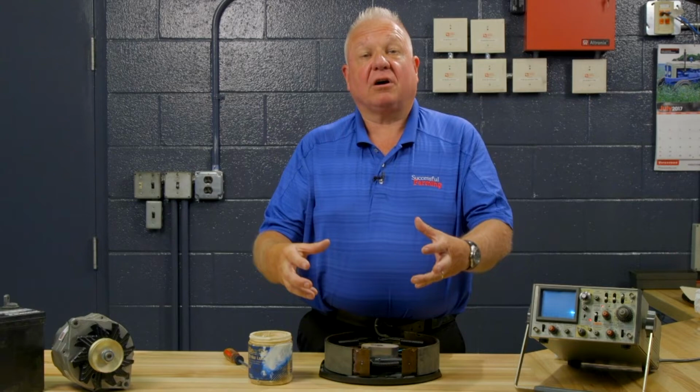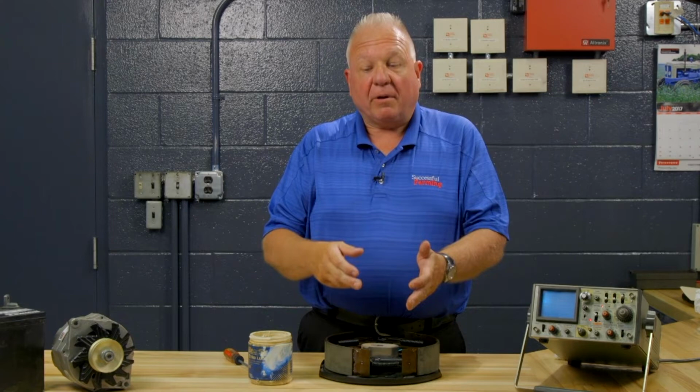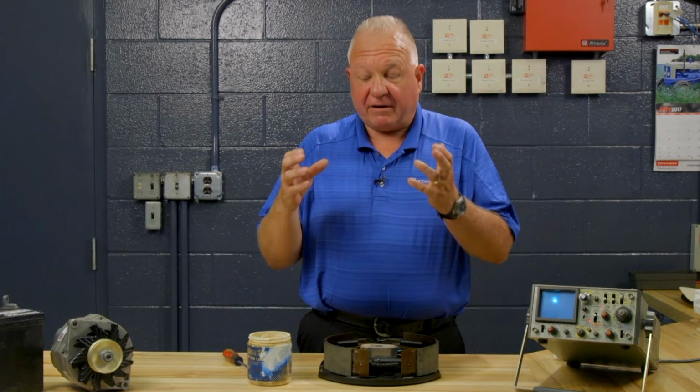So what I'm going to show you today is how you could actually do a brake job without doing a brake job. Not only will this give you better stopping ability, but it'll have the shoes last longer because they will return and not drag. And it's very, very simple.